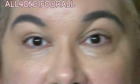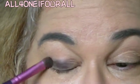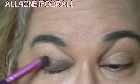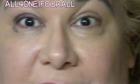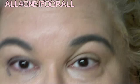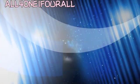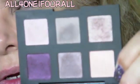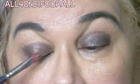So I'm gonna use Innocence as my base, and this is super dark. The color I'm using in the Plush purples is actually this color, but I just wanted to try it this way with a dark base, see what happens. So let's dig into that. It looks like a coppery color, but let's dig into that.